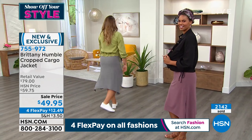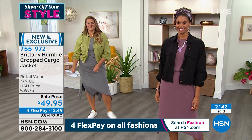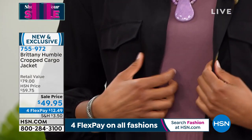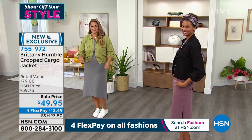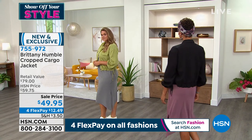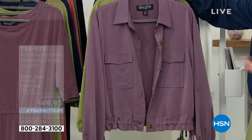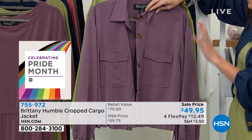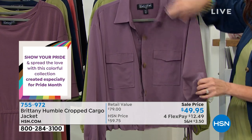And I love the crisp white, but I am so mad because I heard the dusty violet is selling so fast and I did not get a sample of that one. I keep saying that, hoping someone will send me one. I think you may need to get on the phone and get your own. At some point, even we don't have them available. That is that dusty violet. I'm picturing that with even just a little jean short or a jean skirt and a white tee. Instant update.